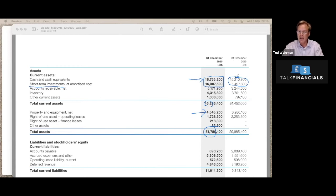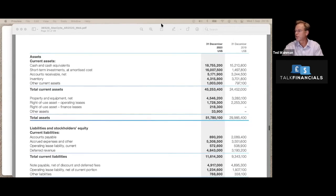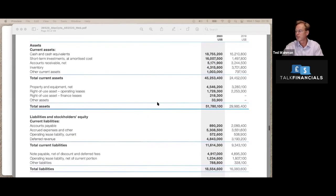A little bit of debt sitting on the balance sheet, but I'm guessing it's going to be share issues, and we'll see whether I'm right a little bit later on. So those are the assets. Nothing else really jumps out at us. We've got some accounts receivable here, a little bit of inventory, for example. So nothing really to write home about. Clearly it's a balance sheet stuffed full of cash.